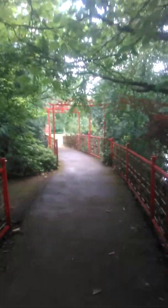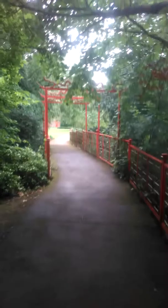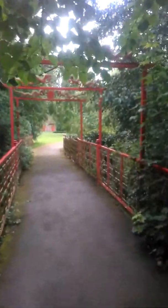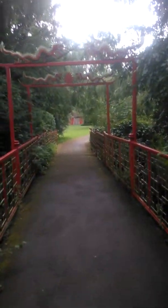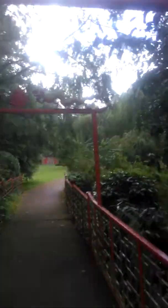This is the boating lake. Where the fountain is. And the pedal boats. Yeah, I've been on them. We're about to exit the Chinese gardens and move on to further in the park. Beautiful.